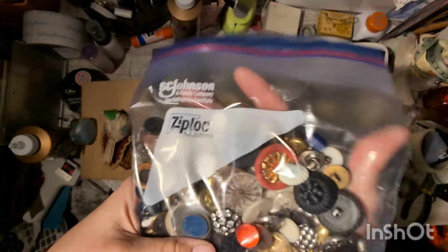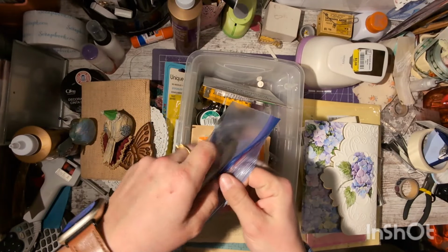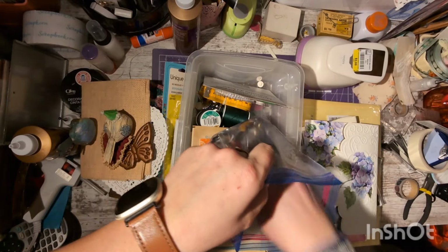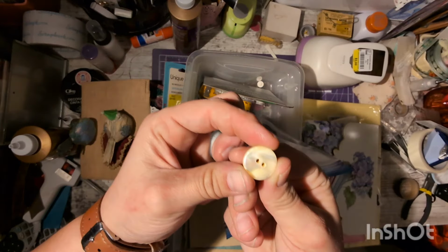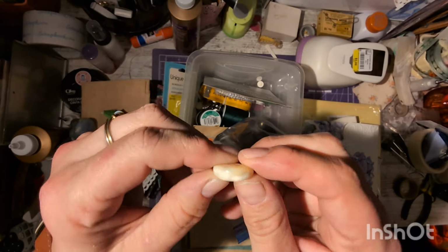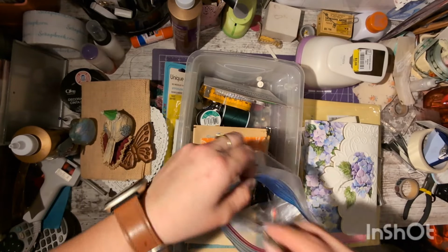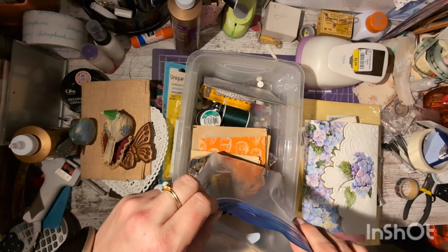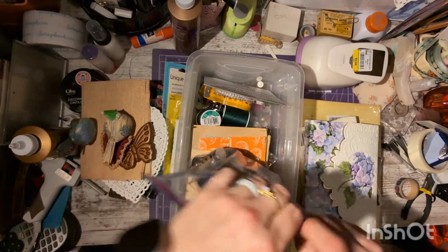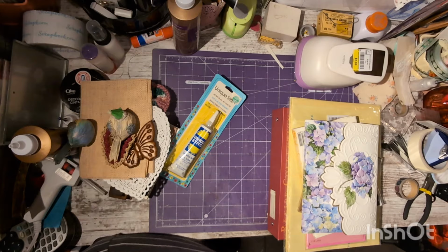There's some pearly looking buttons that, let me see if I can find one at least. But they're not even, so I don't know what that would mean. Yeah, like this. It's pearlish, but it's not even. They're really pretty, but I don't know anything about buttons. So there's a sun. Yeah, all sorts of cool. I like this one too. So we'll put those in the special spot, and then the other ones I will deal with.